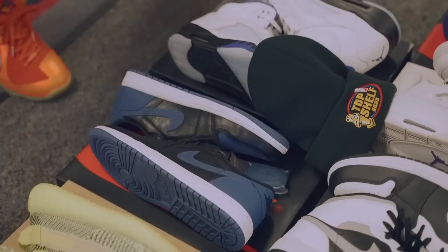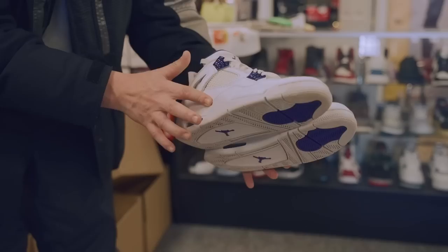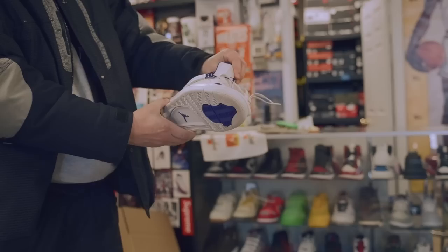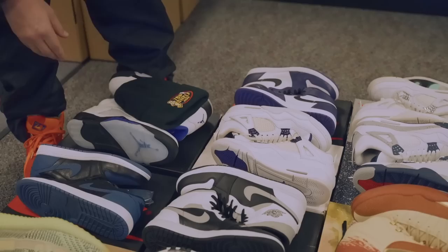We got the Core Purple used. 99 cent auction. Metallic Purple 4s used with box. These finished at about 250. This sneaker right now is going for like, what, $700 brand new? Absolutely crazy. It's a good pair, but shouts to whoever bid on these and didn't pump fake, because we have a lot of people who bid, and then when they win, they just hit me up with all these crazy stories about all types of stuff.